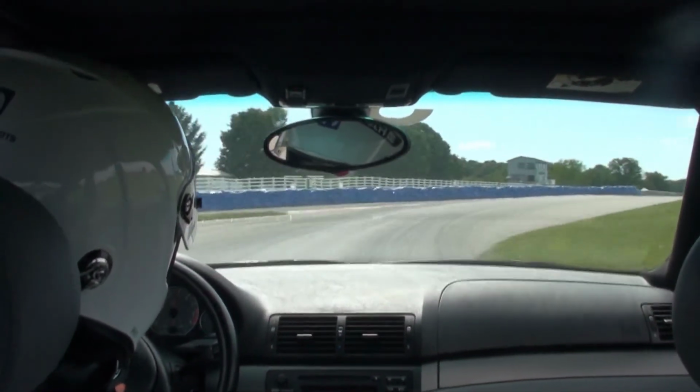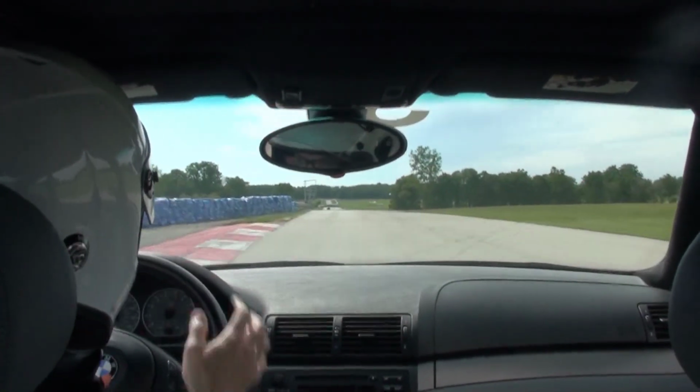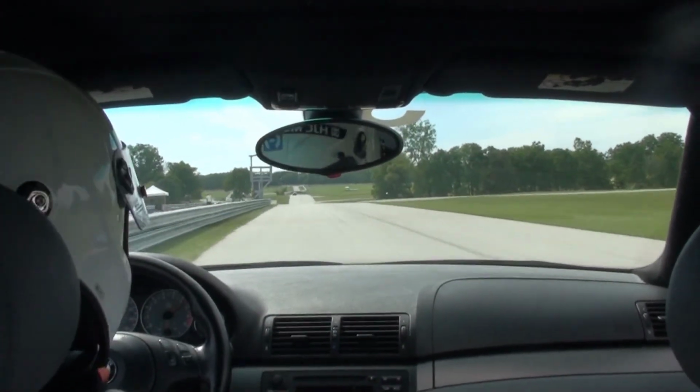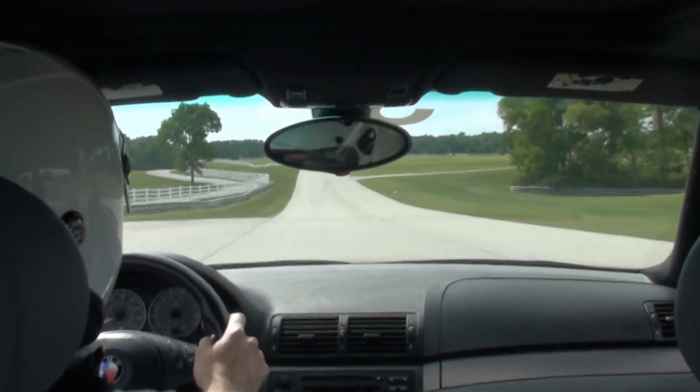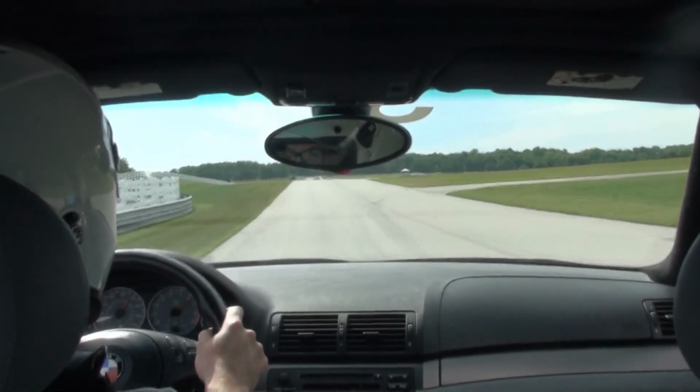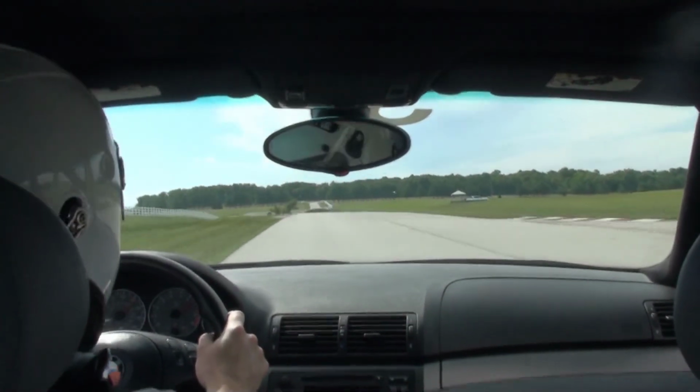Oshkosh Tower, 8180 Lima, ready for takeoff on 27, staying in the pattern. So I just have to keep it going straight down the runway. Straight down there.